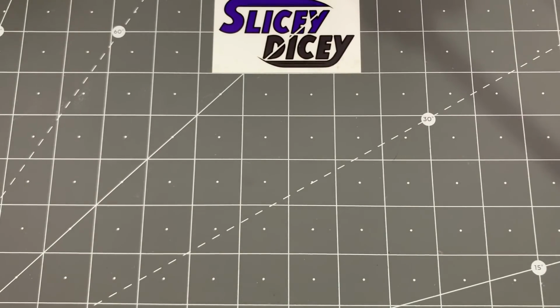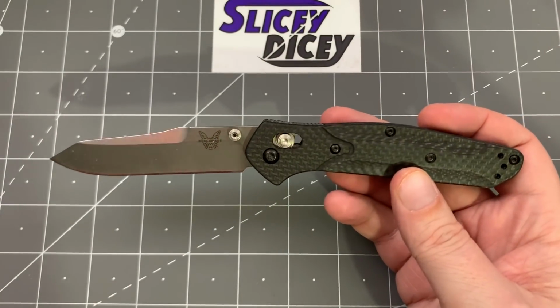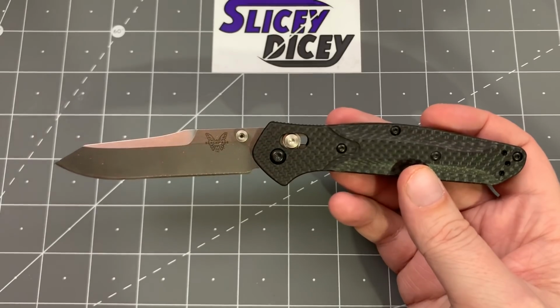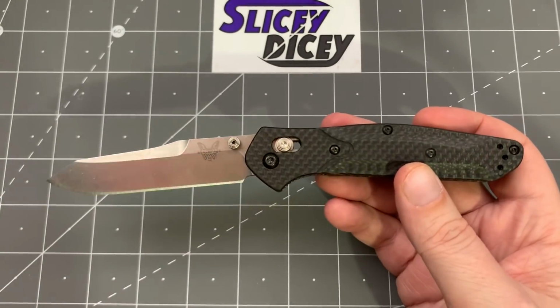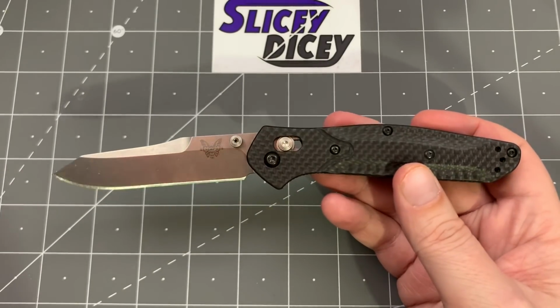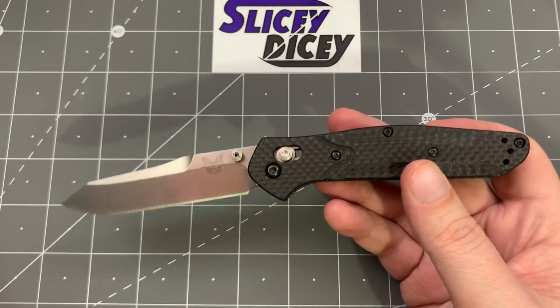In the not so budget realm, Benchmade 940-1. I love 940s. They're just really nice. And this is the S90V with the carbon, the 940-1. They're like 280 something, 267, I think they are, if I'm remembering correctly.